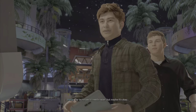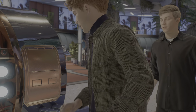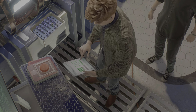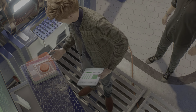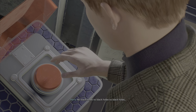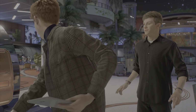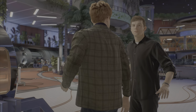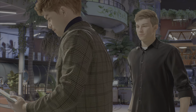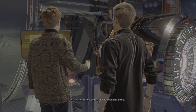The tech said it needs repair, but maybe it's okay. Okay. No black holes, no black holes, no black holes. Huh. Pressure change popped an intersection out of alignment. There's no way to fix it without going inside.